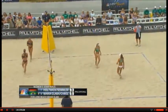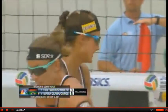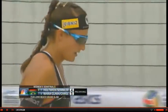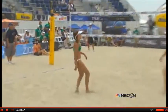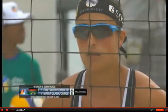Oh, but that is a fantastic putaway. Doesn't matter if you go under the net on the beach, as long as you don't interfere with the other team. And a great chase from Holtwick puts the ball in play, and then Semmler just delivers with no block. There's no trouble for him.